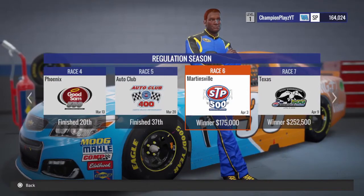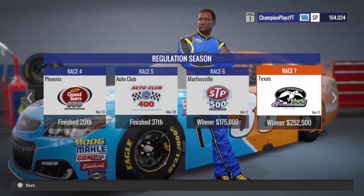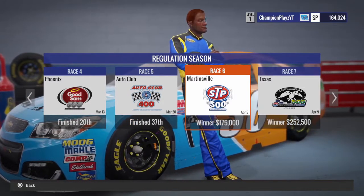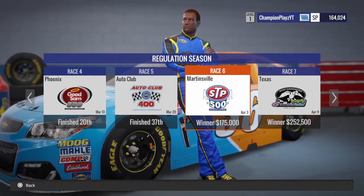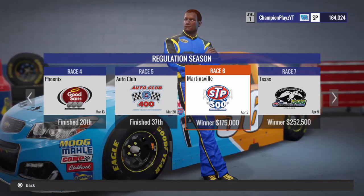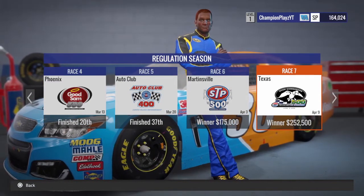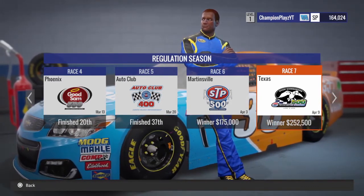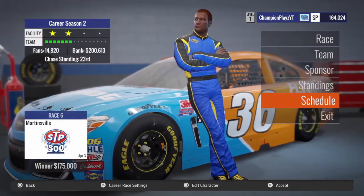We're going to be going to Martinsville for this next race and also go to Texas. So these are going to be the two races of this episode. And I feel like we can get it done at Martinsville because the short track is just a matter of time in the corners, right? And Texas is another 1.5 miles, and I feel pretty confident when it comes to 1.5 miles. It's just a matter of not dying, as always.